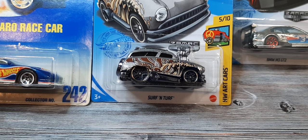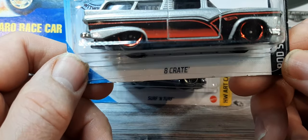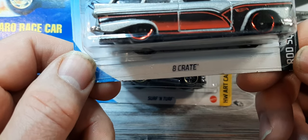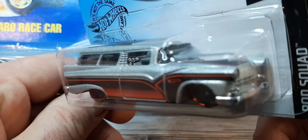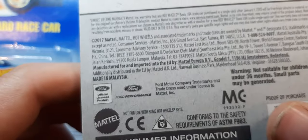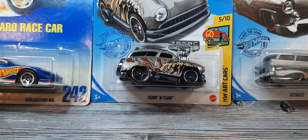Goodness me. What have we got now? It's still going. It's just still going, going and going. This is crazy. 8 Crate. I've got the mint green one. I haven't got this one, and I've got a black one, and I think I've got about 4 or 5 8 Crates, but I have not got this one. There you go. Bit of Dyson Vision, bit of chrome work. Nothing at the back. Haven't seen this one. 2017 for a 2018 release. So that's fantastical.